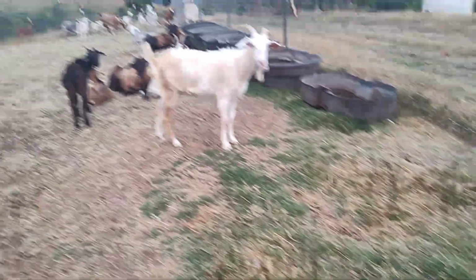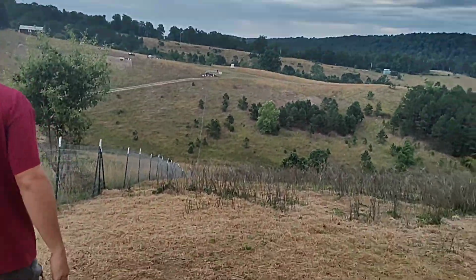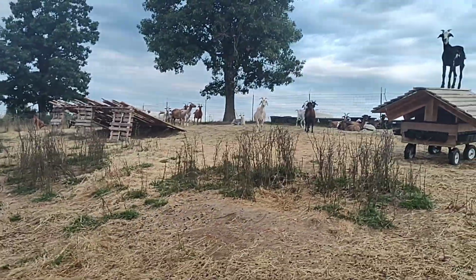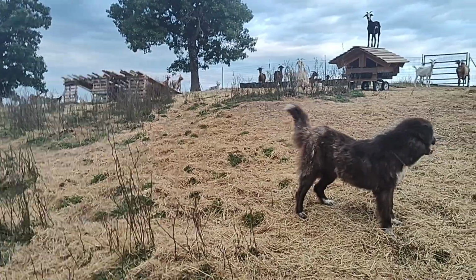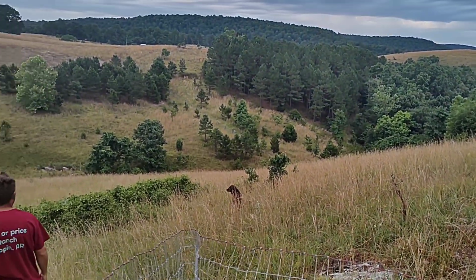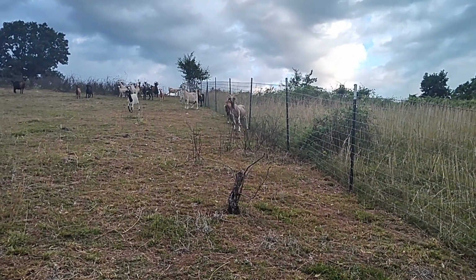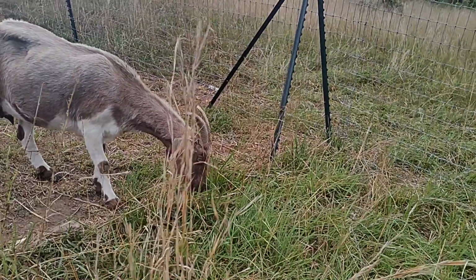Ready to go see what you got? Come on, girls. Walk. Let's go. Yep, you too, Storm. Calm down. And go all the way down to the bottom here. Come on, girls, let's go. What do you think, Storm? Yeah, go play. Woohoo! You got a lot of wind. Just stay in the fence, okay? Come on, girls.